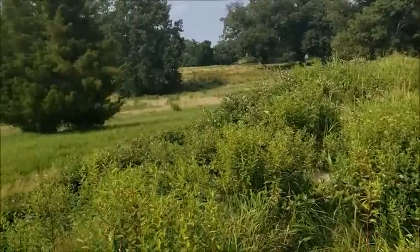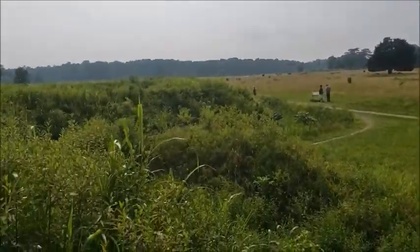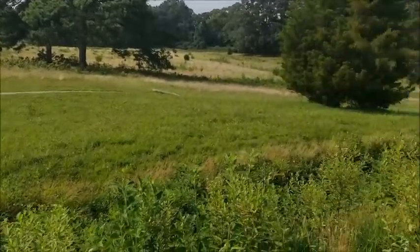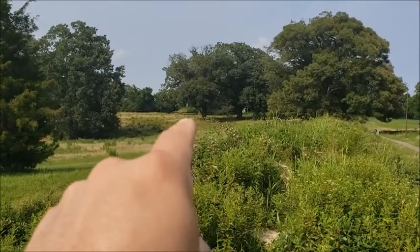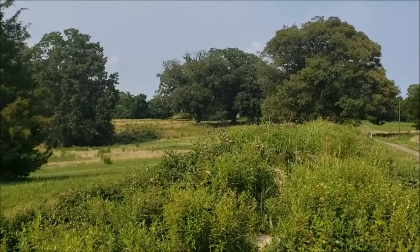Yorktown, Virginia. If you ever get a chance to come here and do this tour, you totally should, and you should take your time and listen carefully. But there it is. There's Hamilton's shot. Up that hill. Take that hill. And the British must surely surrender.